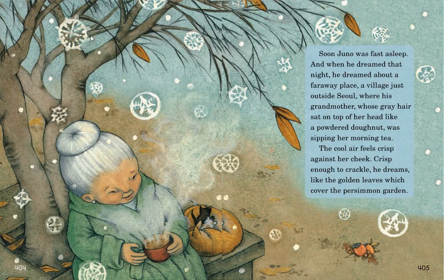This is her sitting in the little village near Seoul, and the big cat and the two kittens. The persimmon tree also, the leaves mostly have fallen off. Maybe this is snow. She's drinking maybe a hot tea, and it says her hair up here looks like a powdered donut. So he just has this really nice dream about his grandma.